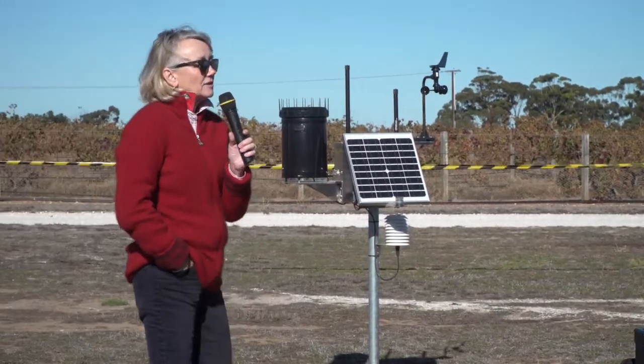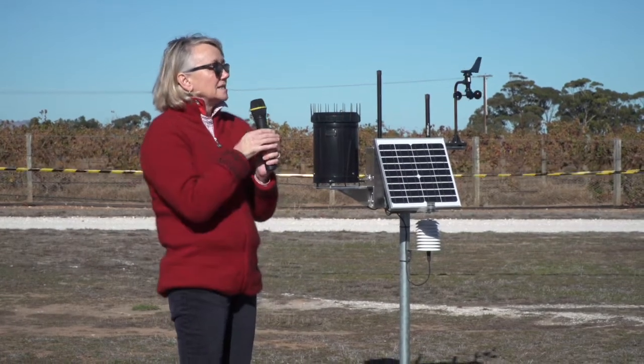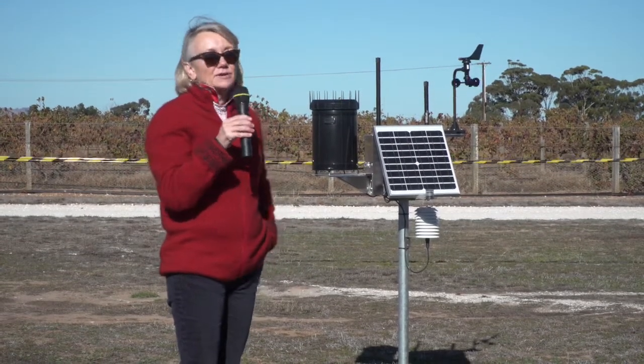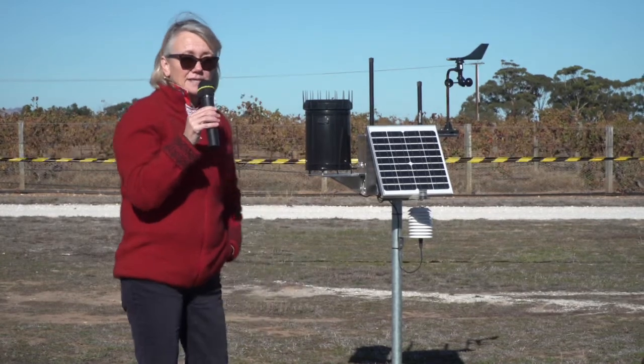In terms of the data cost, which I guess can be something that's easier to compare, and there's been a little bit of a talk about data cost. For this equipment here, if you had a standard setup, it's $55 a month, so just over $600 a year for the data cost. And that is regardless of how many sensors you attach to it.